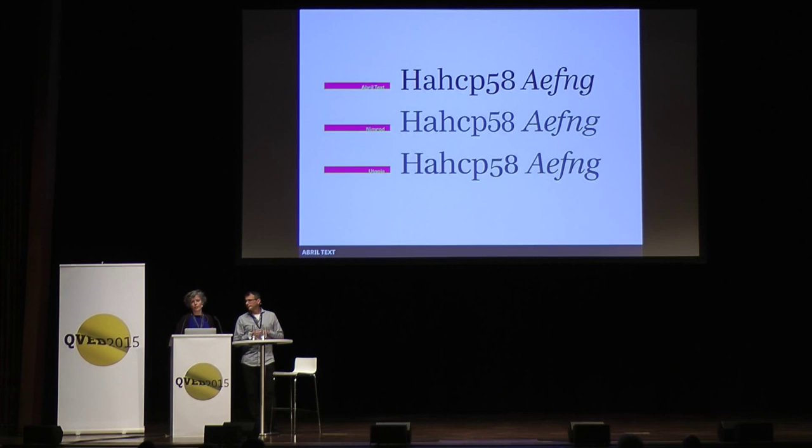I don't know how much you are aware of the typographic terminology. So if you don't understand, just shout in. So contrast, show hands, contrast. Yes. Okay, we're fine. We're perfectly fine.